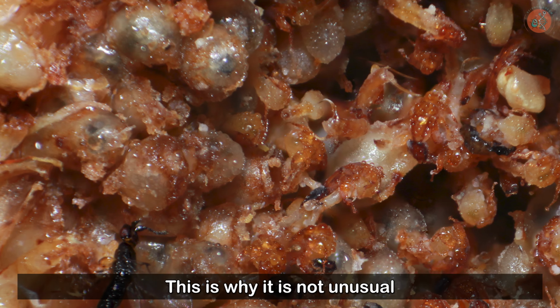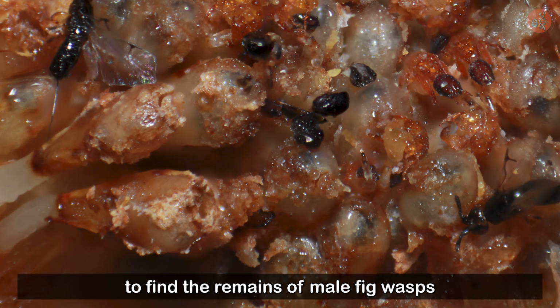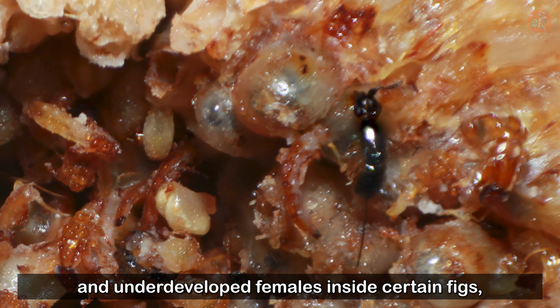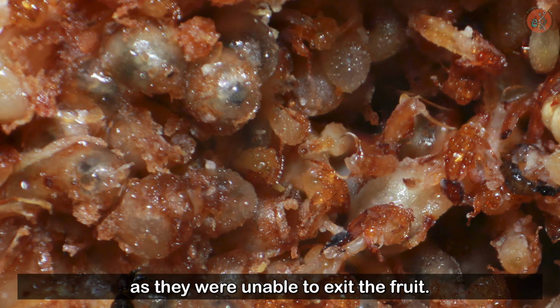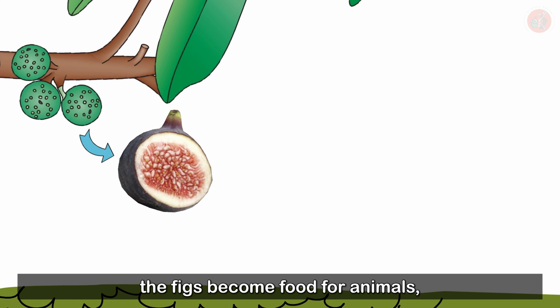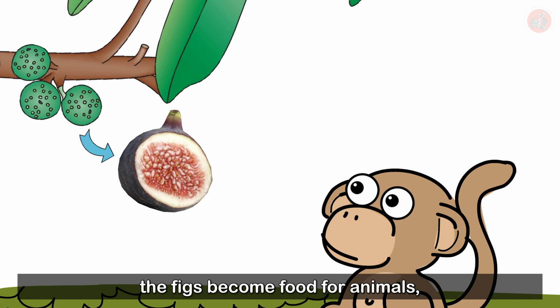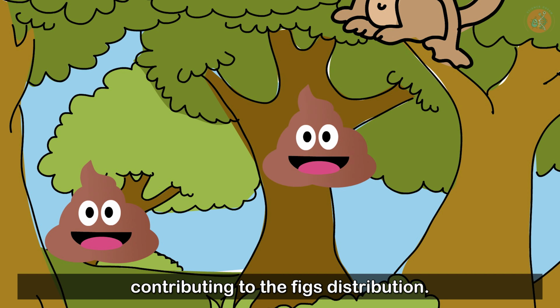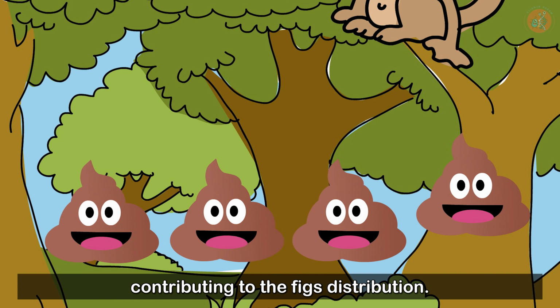This is why it is not unusual to find the remains of male fig wasps and underdeveloped females inside certain figs, as they were unable to exit the fruit. Then, as the fruit ripens, the figs become food for animals, and the seeds spread throughout the forest through their excrement, contributing to the fig's distribution.